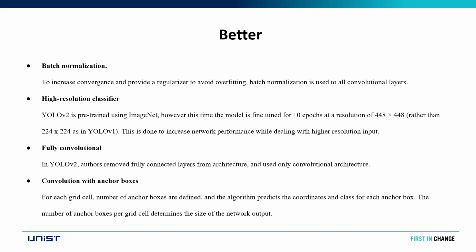As we said earlier, YOLO was pre-trained on ImageNet, but with a 224 by 224 input size. In the second version of YOLO, it was trained directly at 448 by 448, and object detection was used on the same input size. Also, they removed the fully connected layer from the architecture and used only a convolutional architecture.